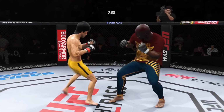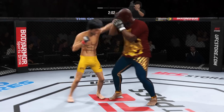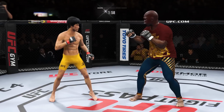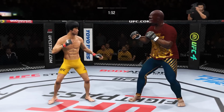Strike. Back and forth we go. Come on, buddy. Keep your hands up. Let's go. Misses again with a right punch. Look at the turnover in that kick. Able to check the high kick.